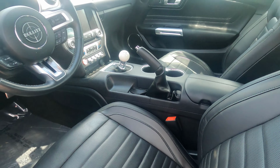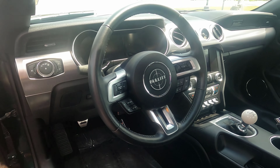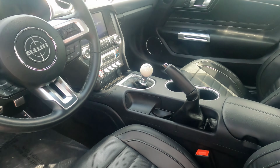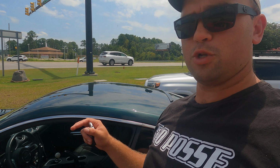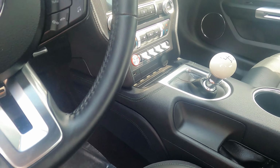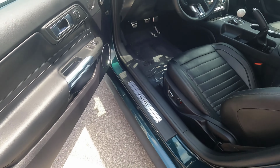You got a leather interior. Looks like you got heated and cooled seats. That's awesome. The Bullitt steering wheel is really nice. It's a manual, so it's going to be an MT82. As we all know, once the Mach 1 came out, they upgraded and put in a Tremec, but this one's still got the MT82. We got exhaust modes over there, it looks like, so we're going to play with that. The bullet sill plates are very nice.